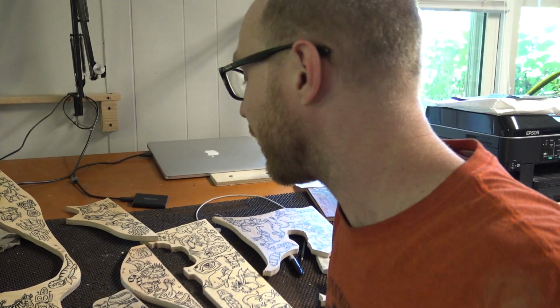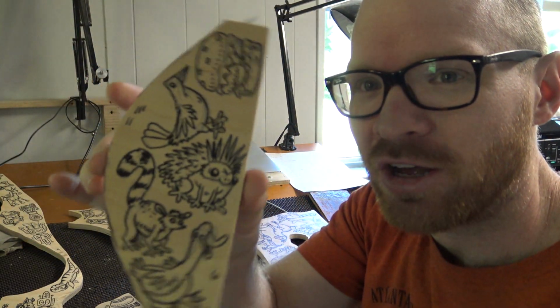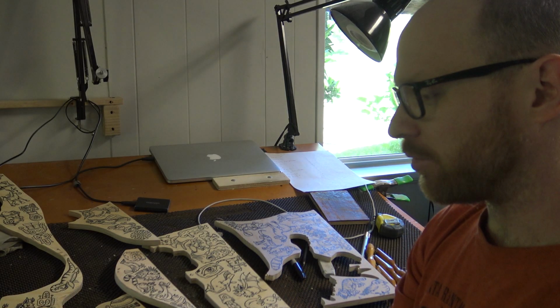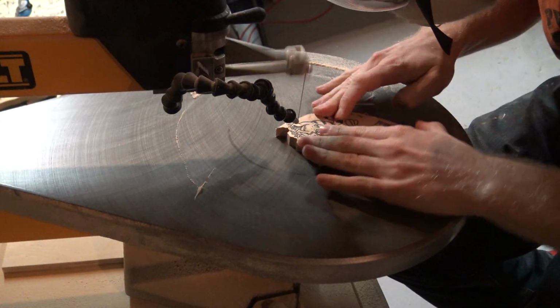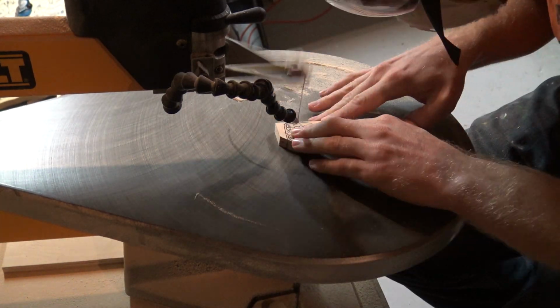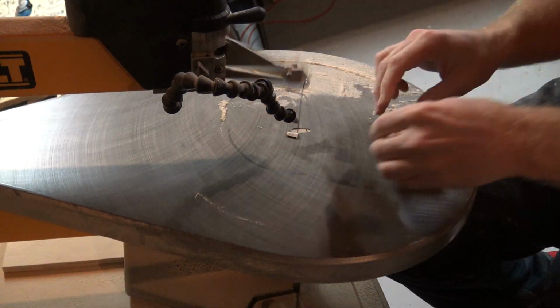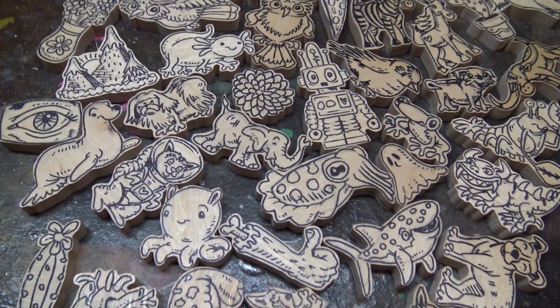All right, now I got all the little carvings all drawn up. A couple little extras: pizza, goose, lemur, hedgehog, crow, hamburger. Just gotta cut them out. Scroll saw time. 53 more little carvings completed.